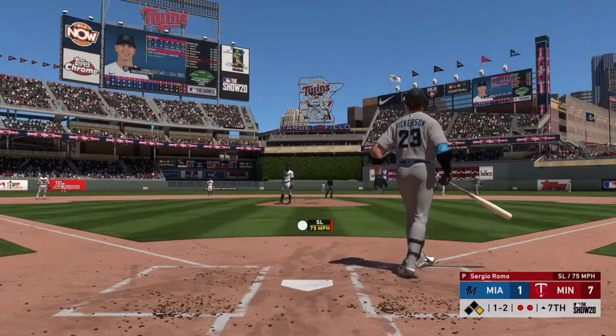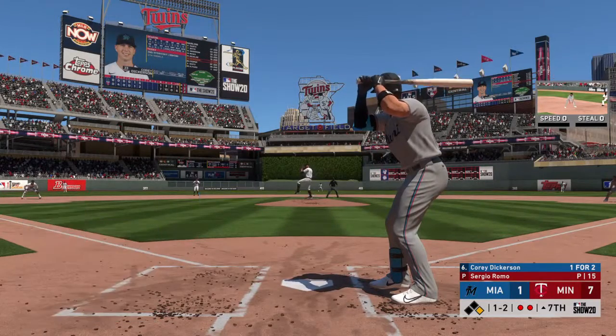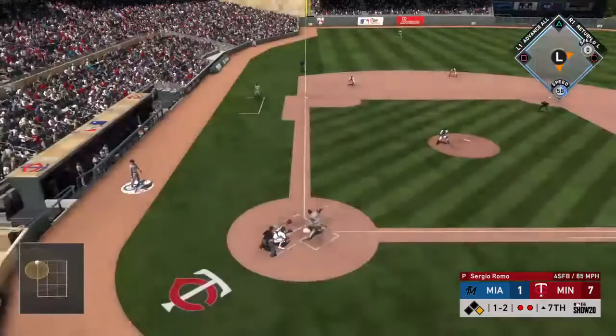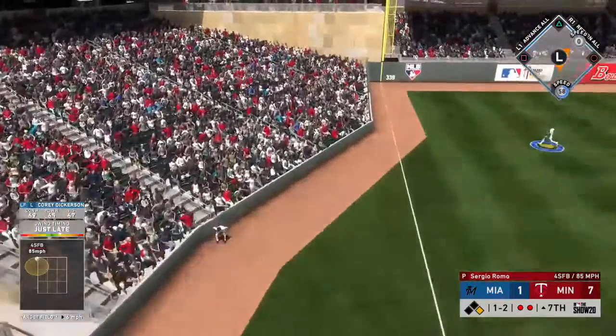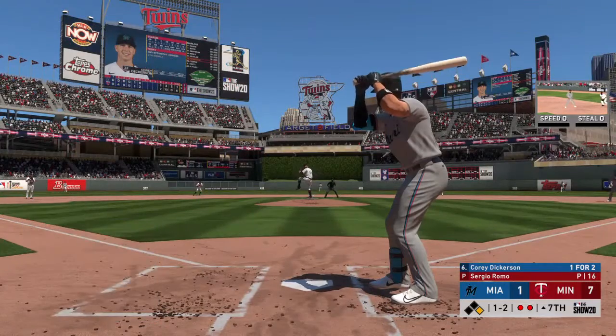Yanked hard, but foul to the right. Got to take advantage of that pitch right there. 0-2 breaker hanging over the heart of the plate. Not going to see too many of those today. Now a ball lined to the left side. Again, a 1-2.